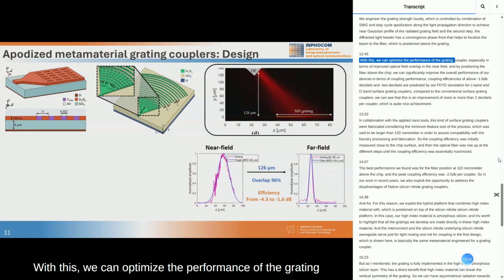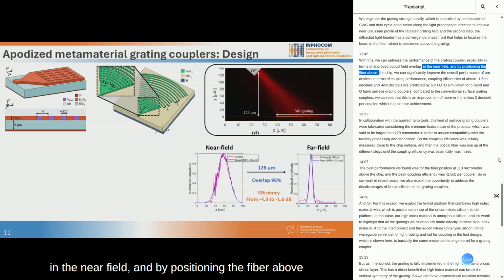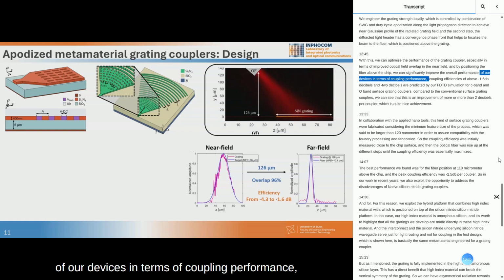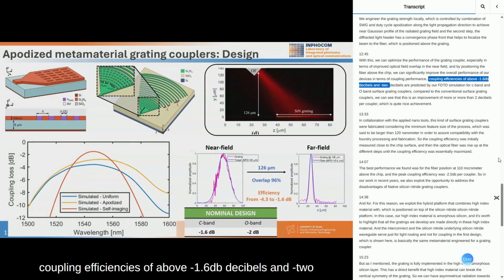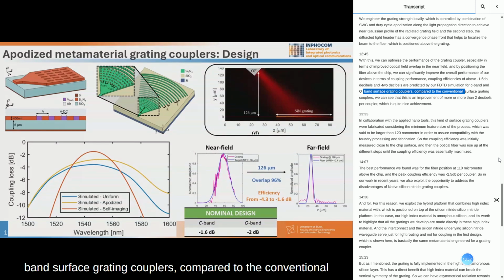With this, we can optimize the performance of the grating coupler, especially in terms of improved optical field overlap in the near field, and by positioning the fiber above the chip, we can significantly improve the overall performance of our devices. In terms of coupling performance, coupling efficiencies of about -1.6 dB and -2 dB are predicted by our FDTD simulation for C-band and O-band surface grating couplers.